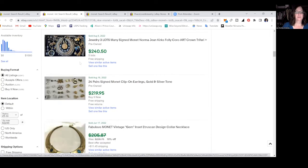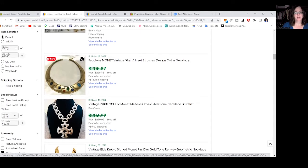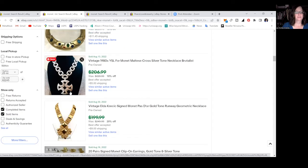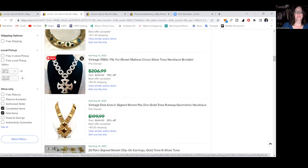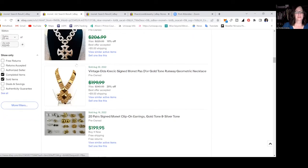$245. Signed Monet. And we've got lots. Here's another one with gems inside of it. It's Etruscan style. Almost $200 it sold for. Another one around $200. This is 1980s. Oh, this is Yves Saint Laurent. I can never pronounce that. They call it brutalist style.